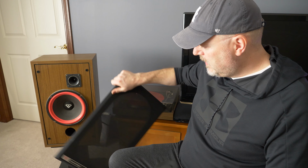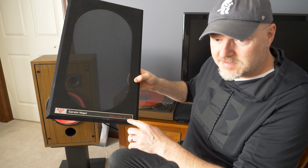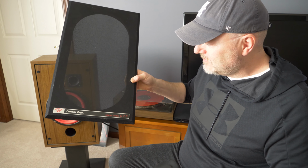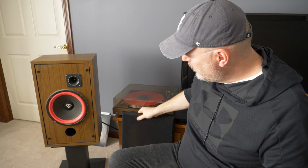Let me tell you about these Cerwin-Vega D-2Es. I don't know how well you can see this, but this is super 80s hot with the digital font. It's really pretty cool. But I was given these by a friend and coworker who bought them in Germany in the service. I believe they are late 70s, maybe early 80s. I have a brochure that I'll magically put up on the screen to show you just a quick screenshot of it.